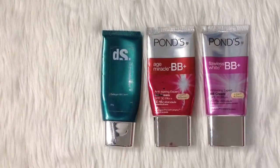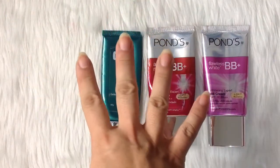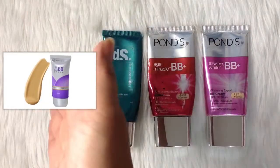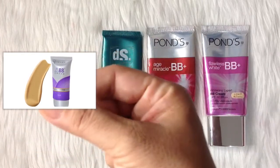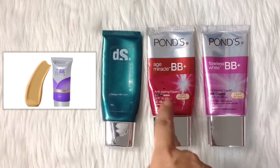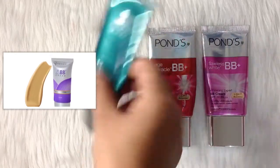Next category that I'll be ranking would be the BB creams that I have tried. I have tried 4, and the first one I tried, I don't have the packaging anymore, and that's the EB Advanced BB cream. I tried the whitening variant. That variant has a yellow tone. And then the next one I tried, I think, is this Age Miracle BB Plus.